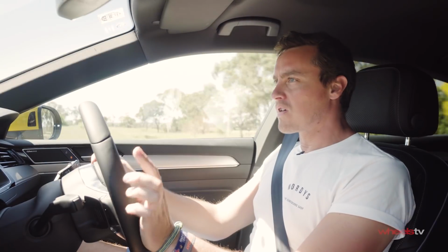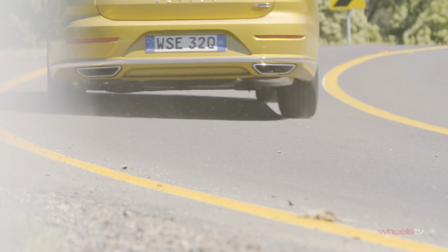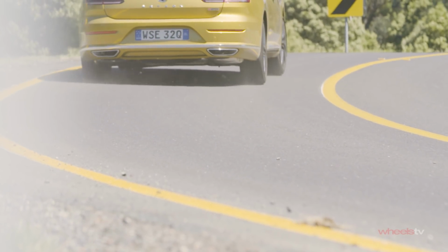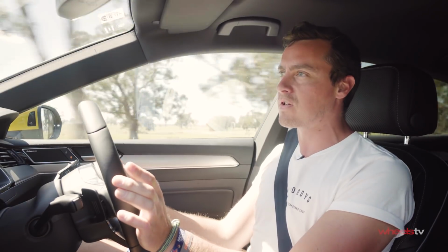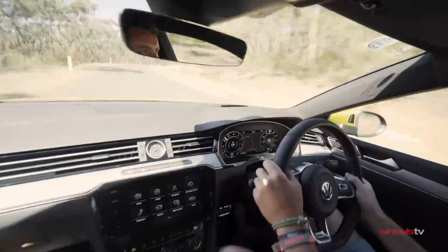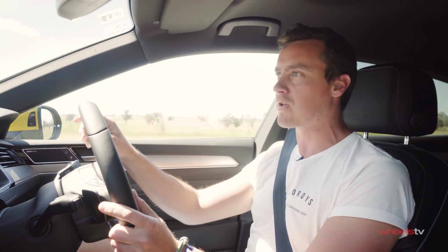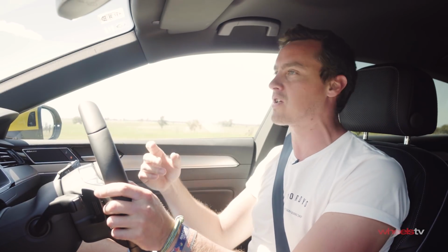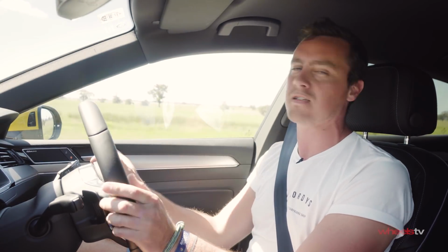When it comes to performance, off the mark the Arteon is actually incredibly quick. It's got enough power, and combined with all the traction of four-wheel drive, we've got so much grip, and you can just jump in this car having never driven it before and feel like some kind of rally star. There's so much grip from either end, and because we're sat further forward and there's not a great big bonnet stretching out ahead of us like the other two, you feel like you're really in on the action. It just instills you with this sense of confidence right from the word go, like you've known this car for years.